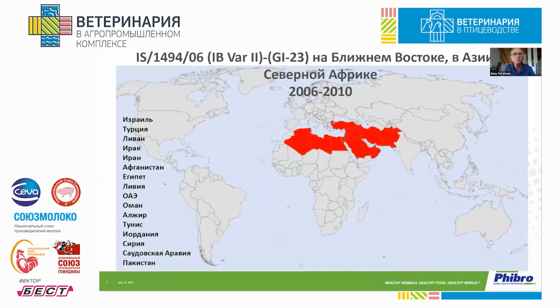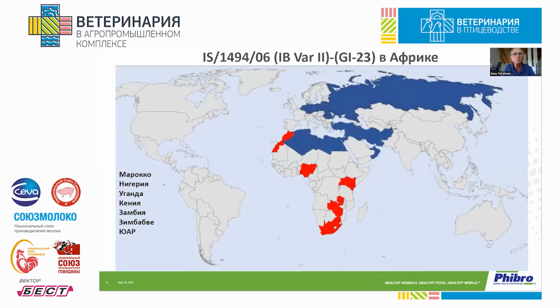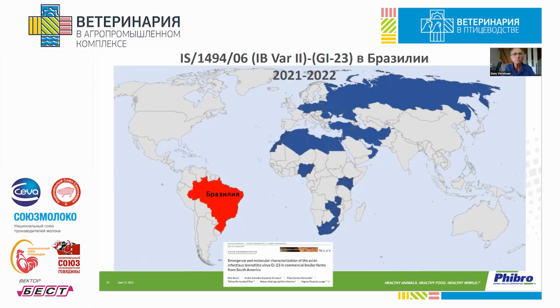Now, this virus, from 2006 to 2010, started to spread in the Middle East, covering Turkey, North Africa, and the Arabian countries, and it started moving all over the world. Then from 2010 to 2020, it spread again to Russia, Ukraine, and parts of Europe, including Germany, Poland, Belgium, and the Czech Republic. And then in the last years it appeared in Africa and in Brazil.